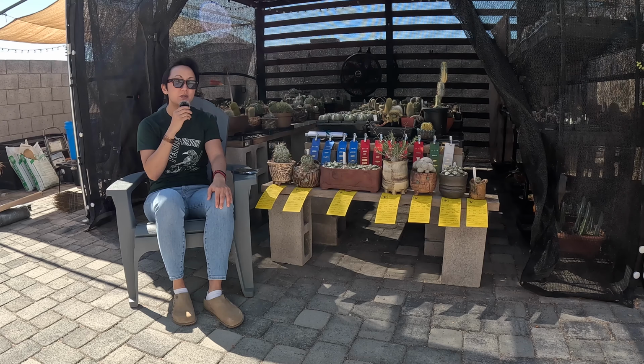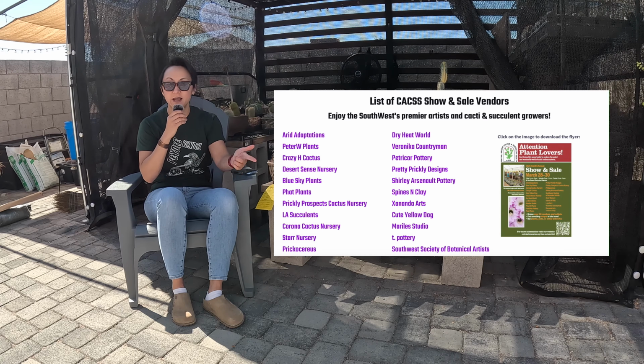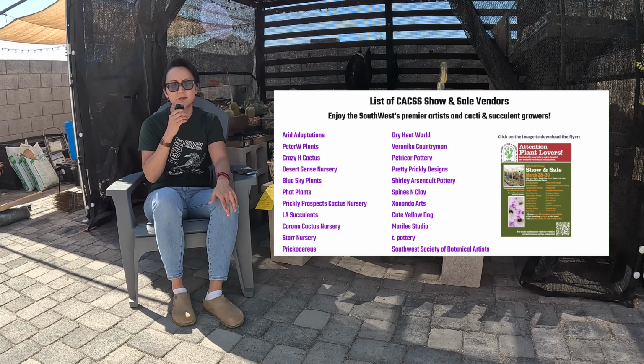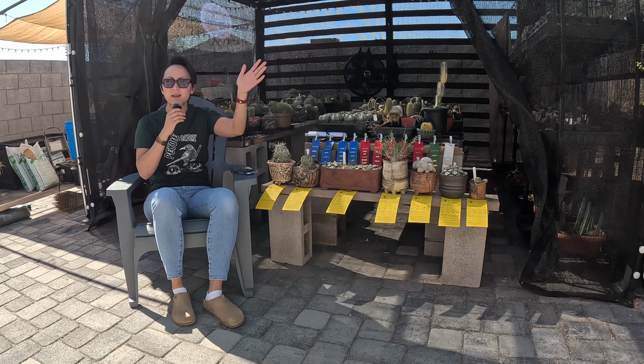There's going to be over 20 vendors, and some of those are vendors that we're familiar with, like Spines and Clay, AZ Veronica Makes, Peter W. So a lot of good stuff. And I think LA Succulents will be there as well. For those of you who are thinking about participating, please do. Don't be scared. Don't be nervous.